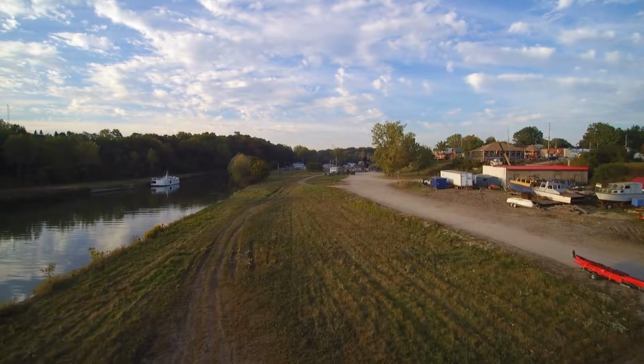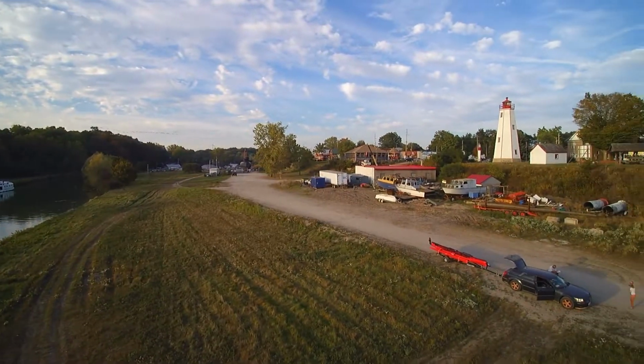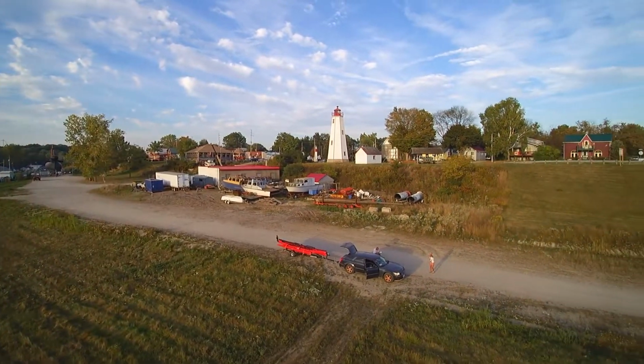Love my Canada geese. We got tons of them up here. I said that with a little sarcasm.